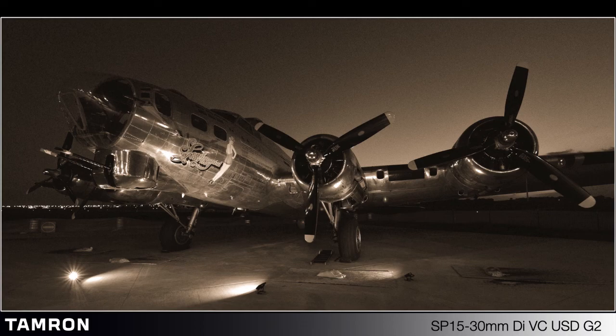And the ending exposure for shutter speed was 1/15 of a second. And the VC, the vibration compensation in that lens, which is Tamron's name for stabilization, did a fantastic job of giving me a tack sharp image. I didn't have to worry about camera shake, even with a fairly slow shutter speed. Now, of course, wide angles give you more ability to shoot at slower shutter speeds before camera shake becomes an issue, but I definitely wanted to engage the VC to make sure that I had an absolutely tack sharp image.